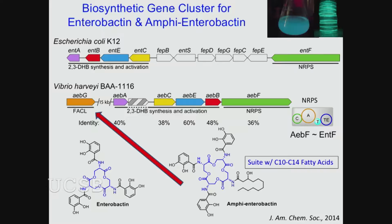There are thousands and thousands of microbial genomes that have been fully sequenced now. And we can go in and look for what kind of siderophore we might want to study, what might be interesting. One that was interesting to us is produced by Vibrio harveyi.